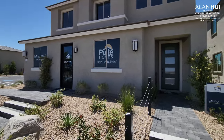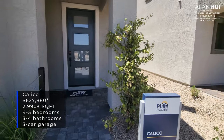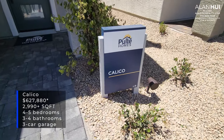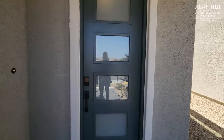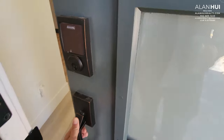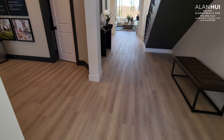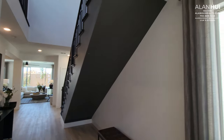Today, we are checking out the Calico floor plan at Delamar, which features 2,990 square feet, 4 to 5 bedrooms, 3 to 4 bathrooms, and a 3-car garage. The homes at the Delamar collection are very similar to the homes that were sold at the Liberty collection and the Rainbow Crossing luxury collection. Pulte, however, added their elegant touch to these American West homes.